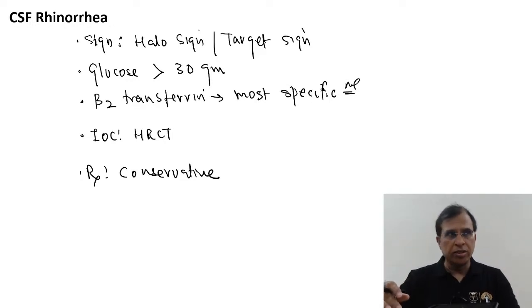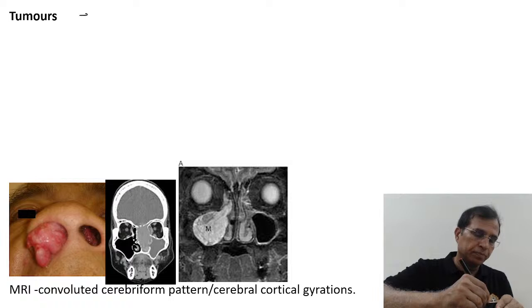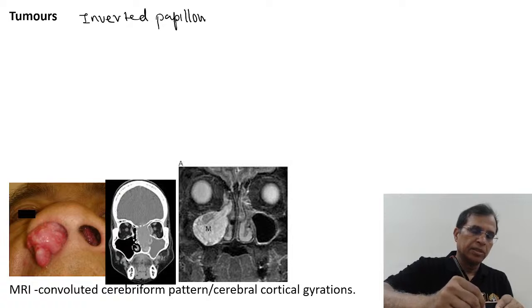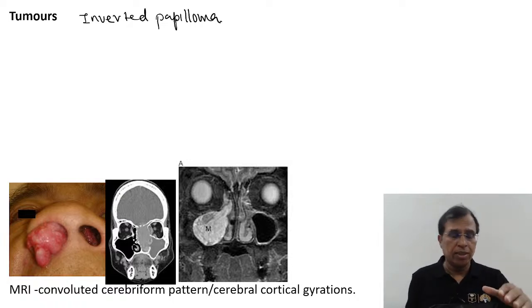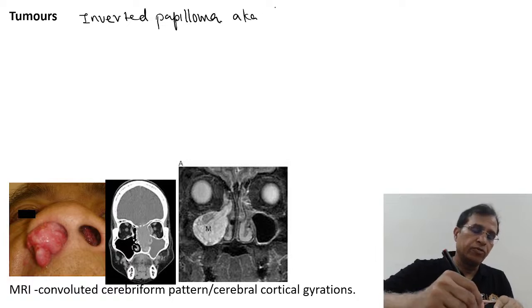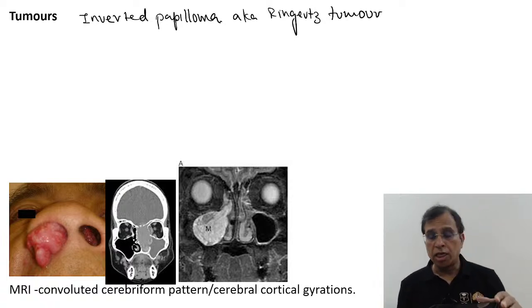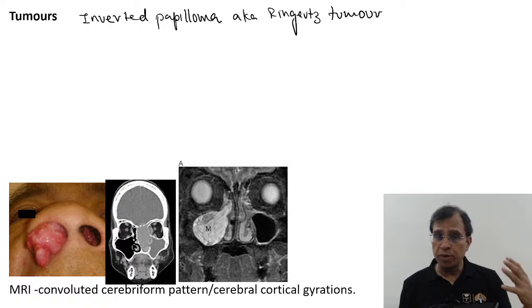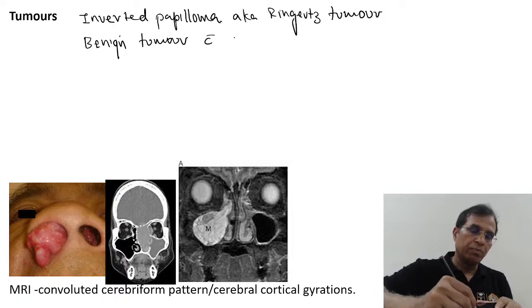And there are two important tumors you have to know about. One is inverted papilloma. And what do you have to know about inverted papilloma? 3 points only. Number one, it has another name. They ask you this very popular MCQ. What is the other name for inverted papilloma? It's called Ringertz tumor. Very important. Now, out of so many tumors possible in the nose and the sinuses, this is the most popular tumor from the exam point of view. You know why? Because it is a benign tumor of the nose with malignant potential.